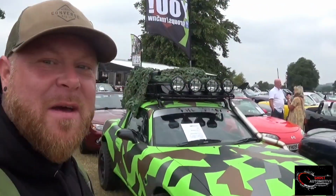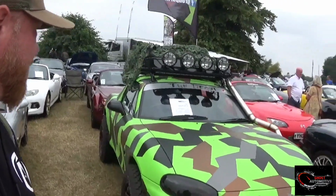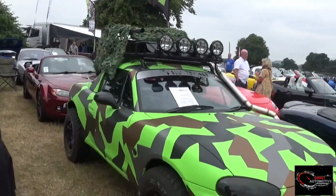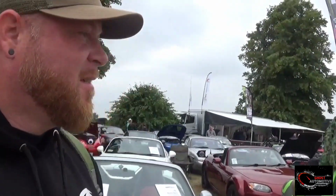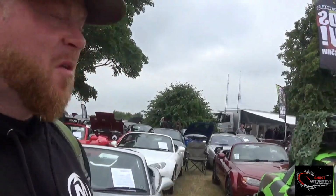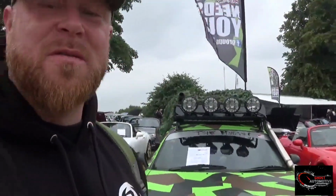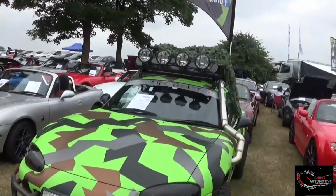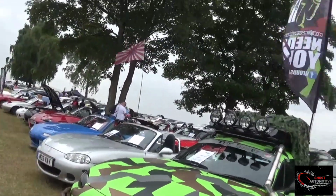Just walking around checking out the MX-5s and this little beast turned up, full camo and full lift kit. I think that's one of the best things about the car scene, you can just let your mind go crazy and create what you want to create. Awesome, man, absolutely awesome. It's got a snorkel and everything.